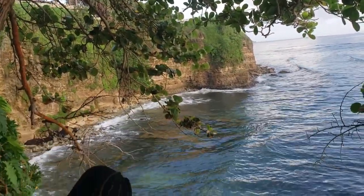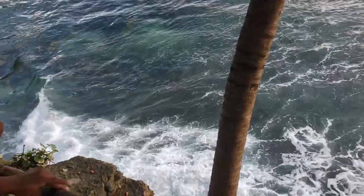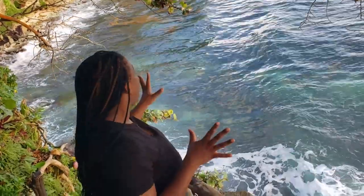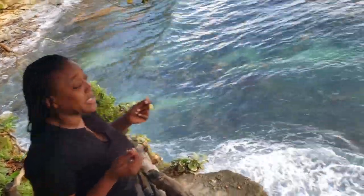But as I said, you can continue down to the sea, but guys, you think I'll go down this? Where's the castle? But guys, I like this view. If you want your privacy, you can come down here at night and relax and watch the ocean.